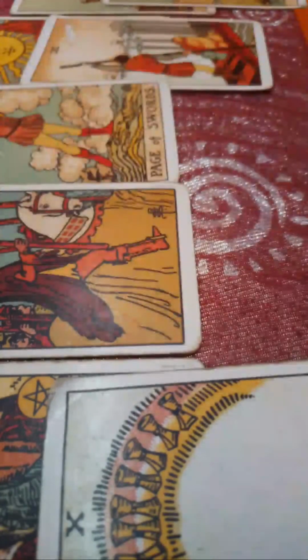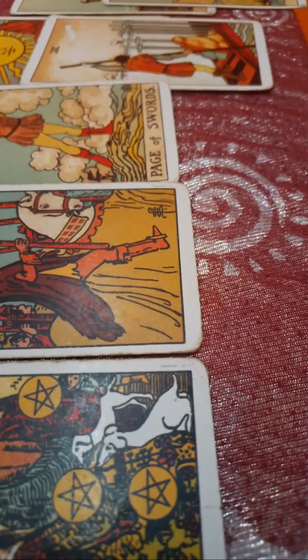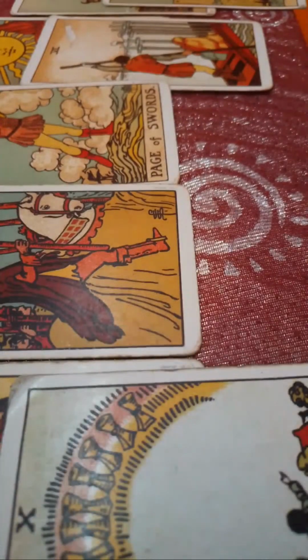So this person could be a boss, with the 10 of Pentacles, my Capricorn energy, and the 10 of Cups. This person could be a social media influencer. They could be on social media at the moment as a single mother or single dad, talking about their family. Their family could be YouTube famous for some of you.